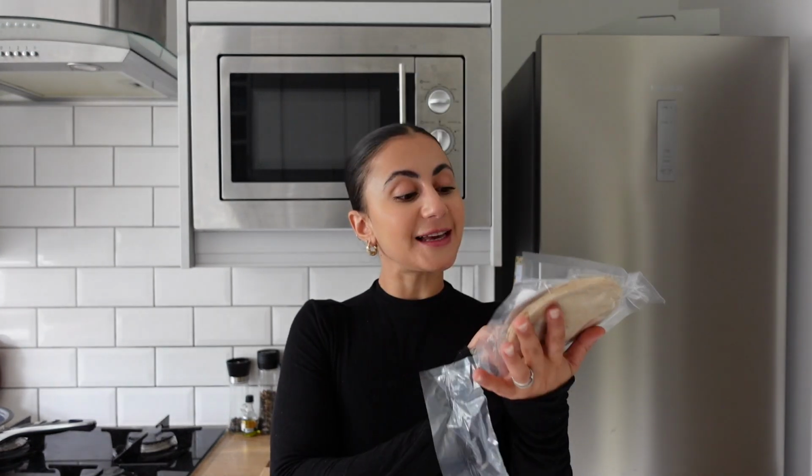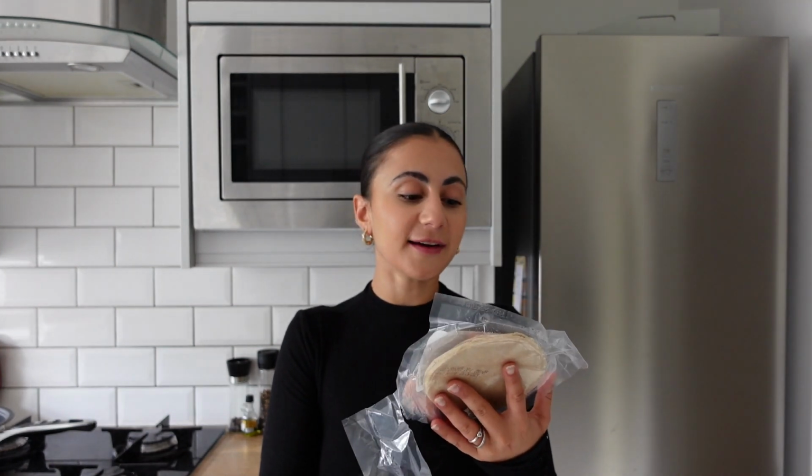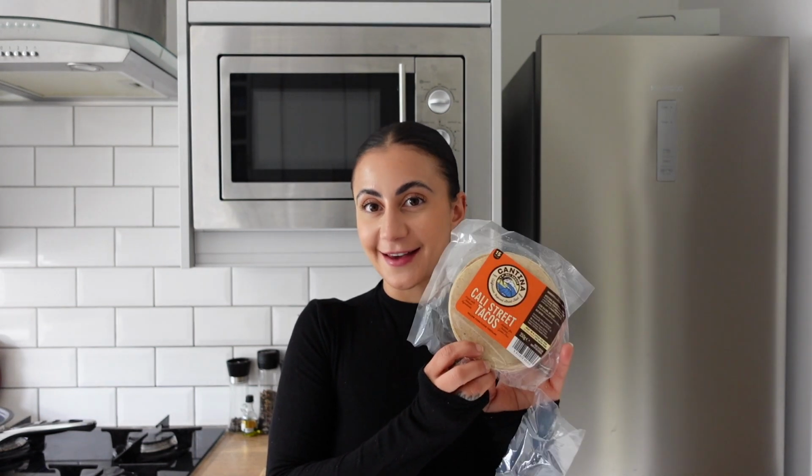When I go away for the weekend, I'm trying to use as many ingredients as possible because I know Amato's just going to have really basic meals. So I'm trying to use the ingredients up in the fridge today. I bought these yellow corn flour taco tortillas from Sainsbury's, and they're kind of like the closest I can get to the tacos that I once had in Mexico when I went to Mexico with my family.